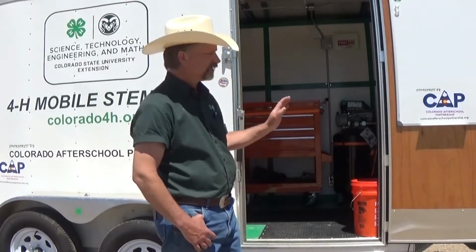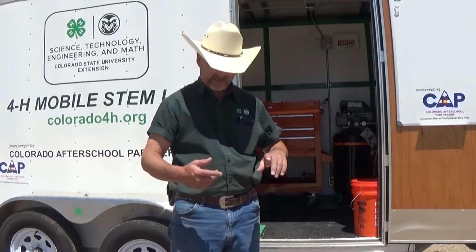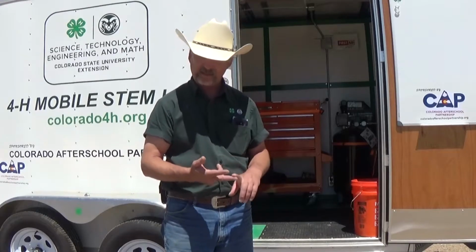Adjusting the air pressure in your tires for the 4-H STEM mobile labs is quite easy. First thing we're going to do is we're going to look into the trailer, and you'll find that right inside the side door on the opposite side there is an air compressor. It's equipped with a tire nozzle so that you can air up your tires, and also a hose on a hose reel that you'll be able to extend out of the door here, and it will reach any tire on this trailer.